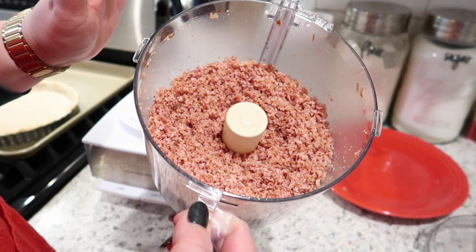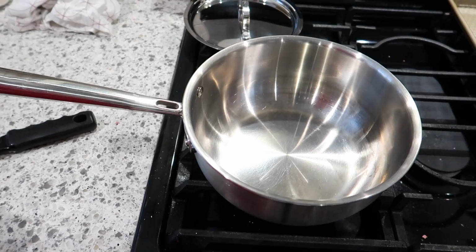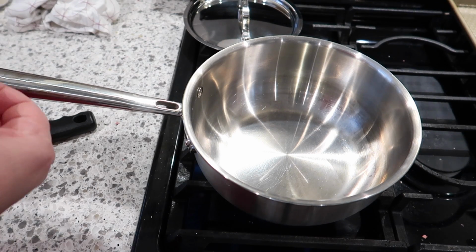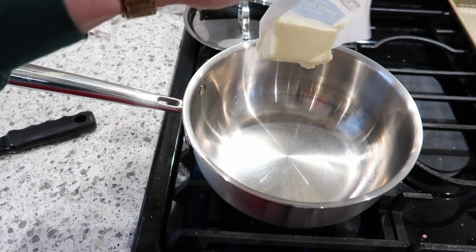Okay, so I have this. Now what we're gonna do is make a white sauce to mix the ham with. All right, so I've got a saucepan here. If you've never made a white sauce before, it's super easy. It's just butter and flour cooked together, and then you add milk, salt, and pepper.